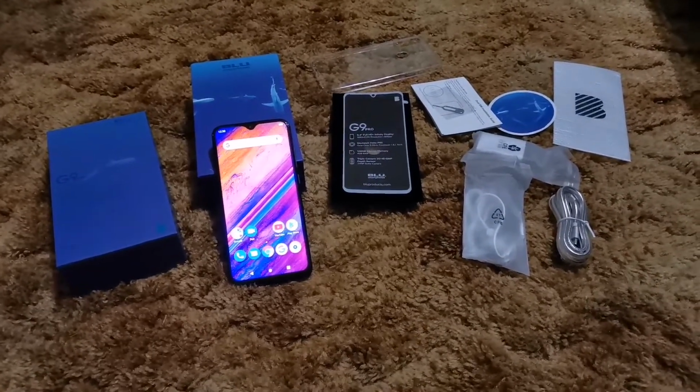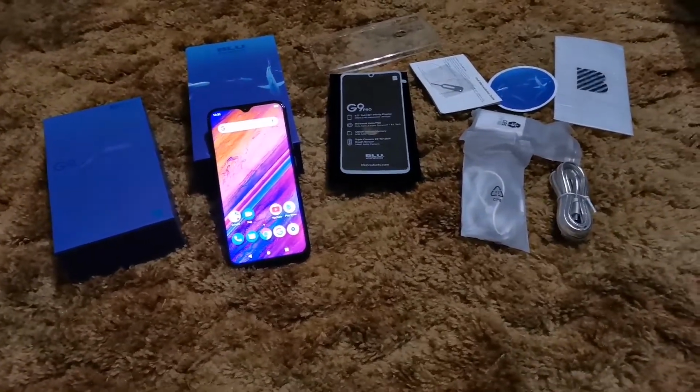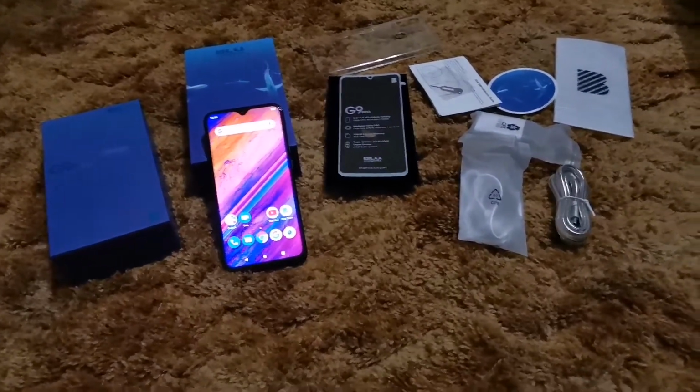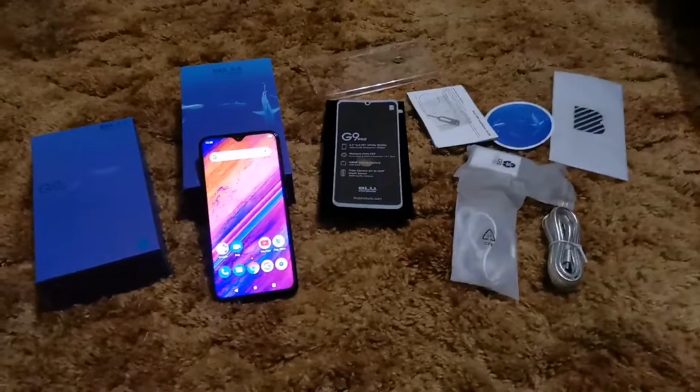I don't know if it's going to have the whole Super Pixel technology that this and the regular G9 have, or if that may be something that's exclusive to the G9s. I'm not sure. We'll see what the box says and what the sticker says on the screen and stuff like that when I get it.